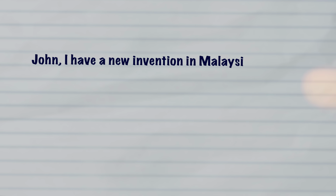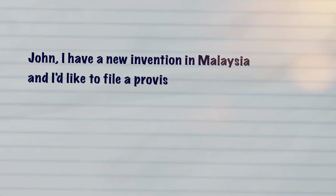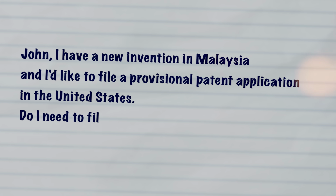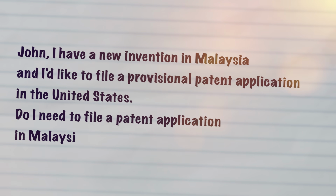Next question was from an inventor in Malaysia. He writes, John, I have a new invention in Malaysia and I'd like to file a provisional patent application in the United States. Do I need to file a patent application in Malaysia first? Okay, super interesting question. And this comes up also because Malaysia doesn't have a provisional patent application, unlike the United States. If you're going to file a patent application in Malaysia, it turns out that it needs to be a utility application, a full application.